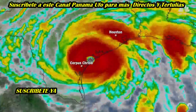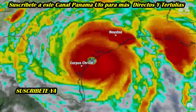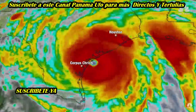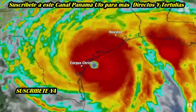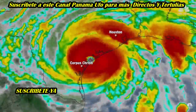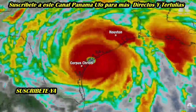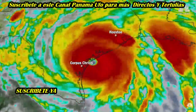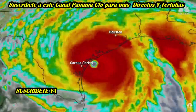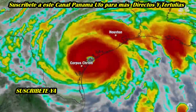So as far as Corpus Christi is concerned, I assume you're recommending that people still not get out on the roads. Oh, absolutely. Why would you? You need to. I think you'd be tested for sanity if you got out and started trying to drive in this stuff. Yep. You just need to stay where you are and hunker down, and hopefully this stuff will pass.